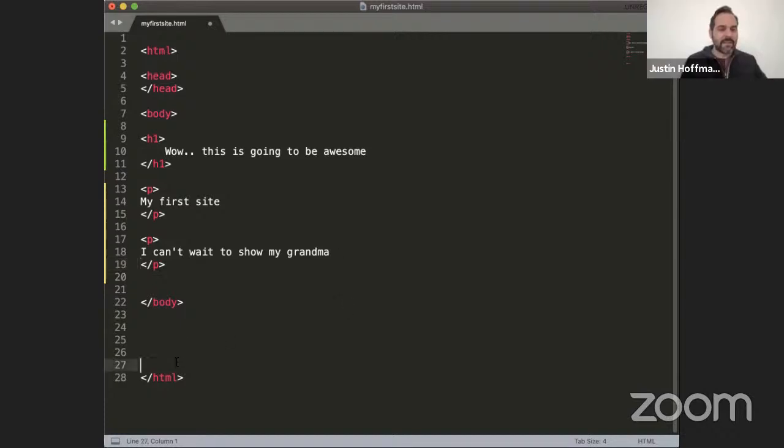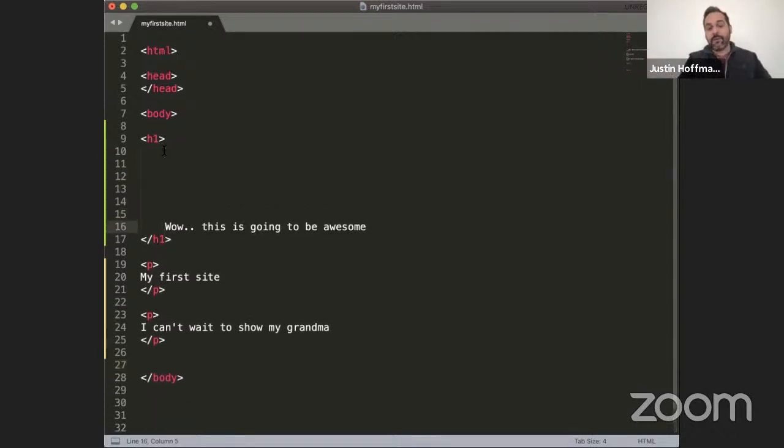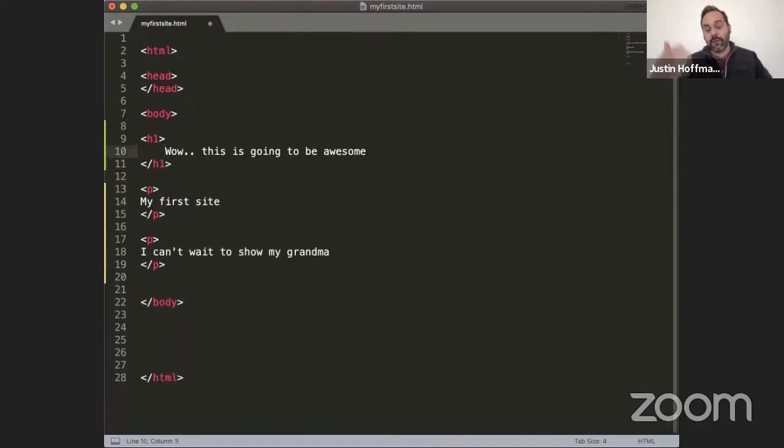And one thing to keep in mind is spaces don't matter with HTML. You can do stuff like this, and it's still going to display the exact same way. You have to actually literally change the way that it's going to work. We learned that later on with grids and positioning and these kinds of things. I love the sandwich thing. Yeah, the sandwich thing's really good.